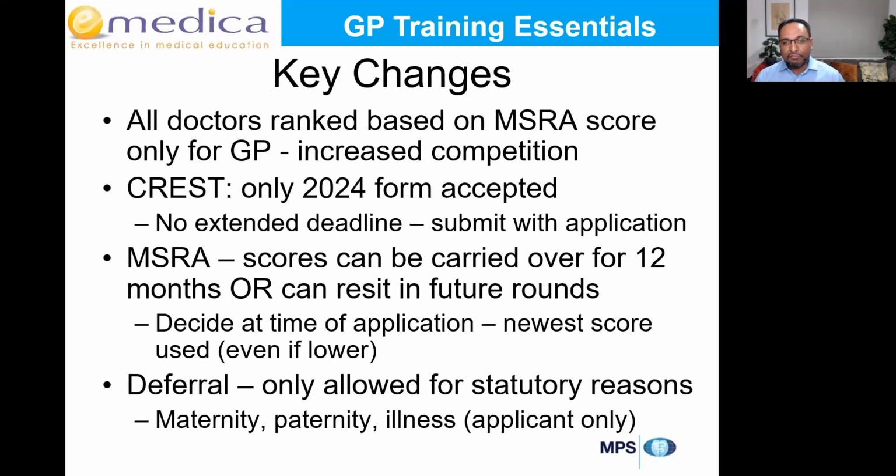Okay. And then finally, deferral is now only allowed for statutory reasons. So you can defer for maternity, paternity, or if you're ill. You can't defer because a family member's ill, for example. So if you can't accept the offer and start at the time, and you don't have one of these, you'll lose the offer. You won't have the option to defer. That's gone now. Okay.